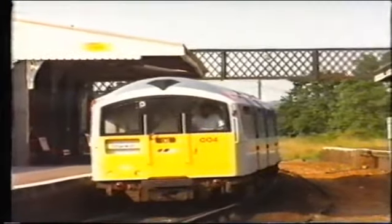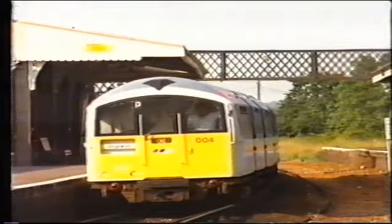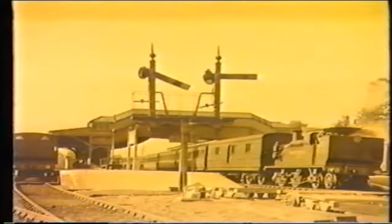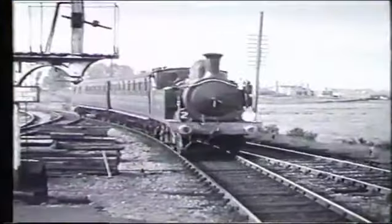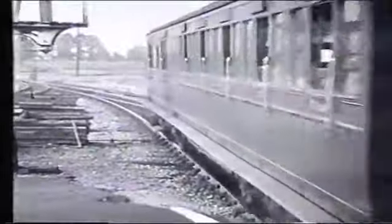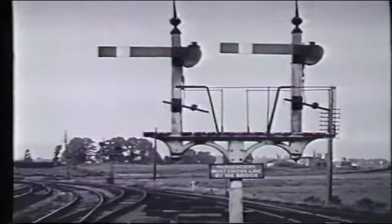3.5 miles out from Ryde St John's, we reached Brading. For 70 years, passengers could change at Brading and travel down the short branch line to St Helens and Bembridge. Trains for the Bembridge branch used the bay platform on the down side. Roy Way, a signalman at Brading for many years, tells us how the branch was worked.